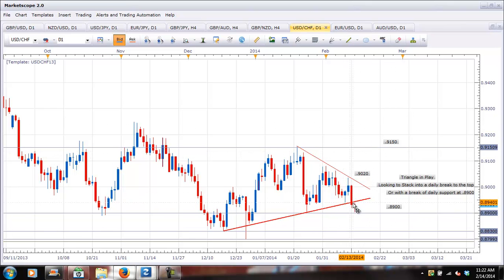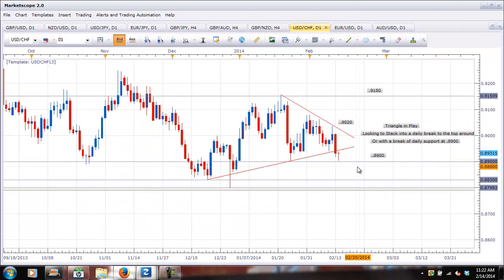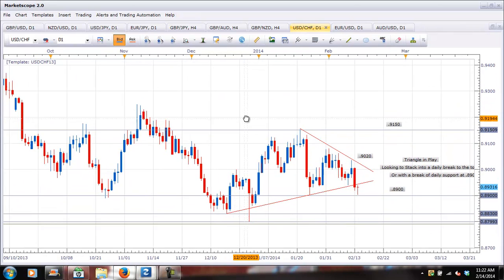Unfortunately, we had a break to the downside. And on the downside, I stated I wanted to see a break of the 89 level before I'd be interested in jumping into this cross, just because we have short-term support right there, and we also didn't see any momentum. And even if we had broken the 89 level, it's still difficult because there's a lot of support zones scattered right there on the bottom of the zone. So it's a break to the top that I was interested in.